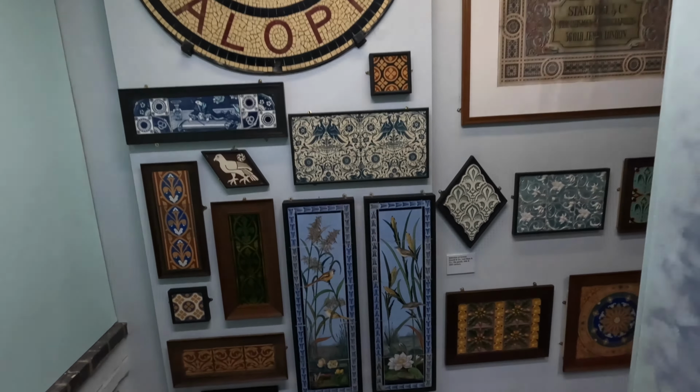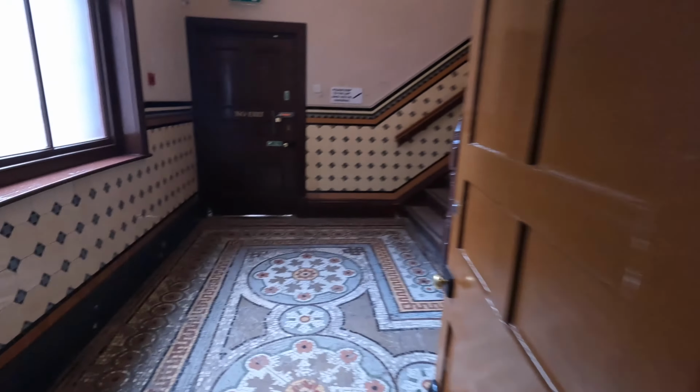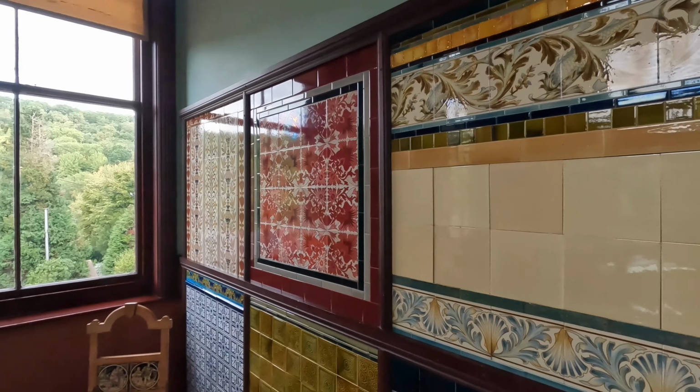So my next stop is the Jackfield Tile Museum. I don't know a lot about it. It looked interesting. I guess they made a lot of beautiful ceramic tiles here. Wow, pretty incredible. I've got all these kind of beautiful old tiles in this old industrial building that used to make ceramic tiles. So they've really done a good job here in Ironbridge of preserving the past, having some cool museums, and also being tourist friendly.